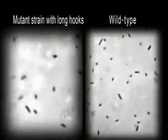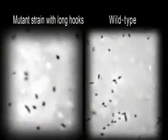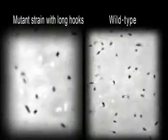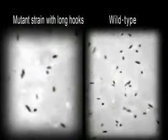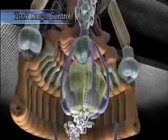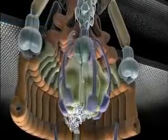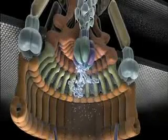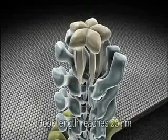Mutants with hooks longer or shorter than 55 nanometers cannot swim properly. So how then do hooks have the predetermined length of 55 nanometers? The mechanism that determines hook length is as follows. First, hook protein molecules are efficiently exported, and the hook becomes nearly 55 nanometers in length.